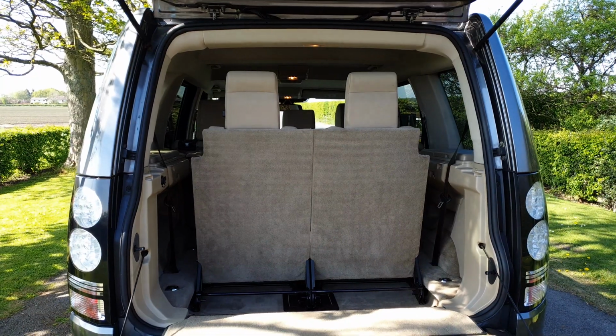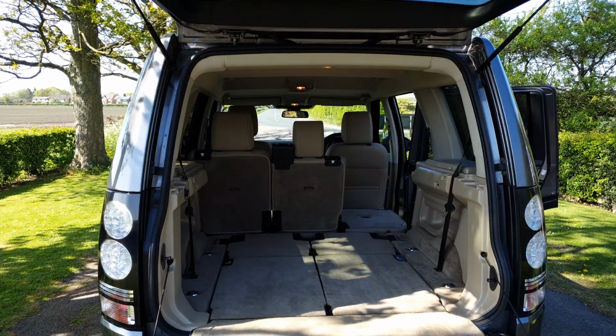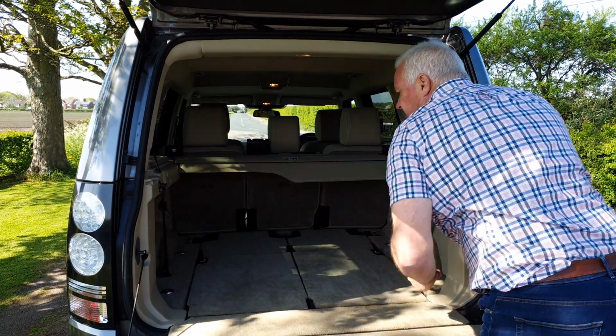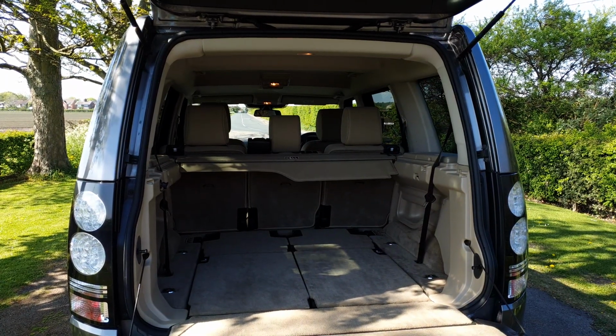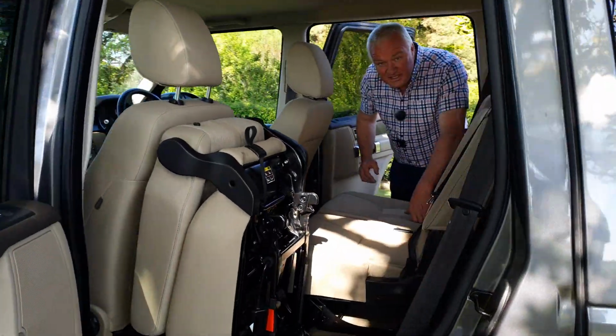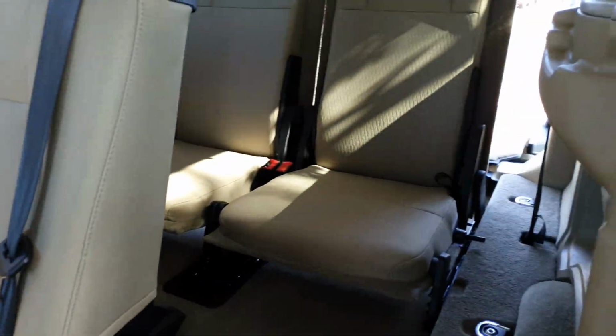It is the normal 7-seat arrangement, which works as follows. And this creates the van-sized load carrying capacity. There's a 3-position load space cover as well, revealing a huge load space area. And the 6th and 7th seats are accessible by folding and tilting the middle row, with legroom and headroom sufficient for a fully grown adult. I'm 6'3".